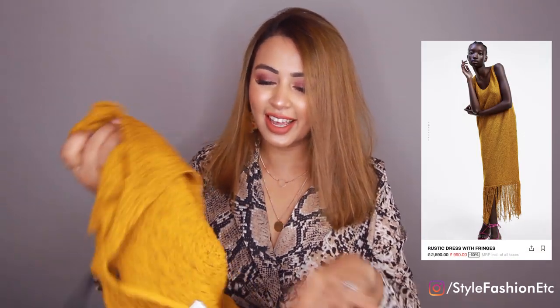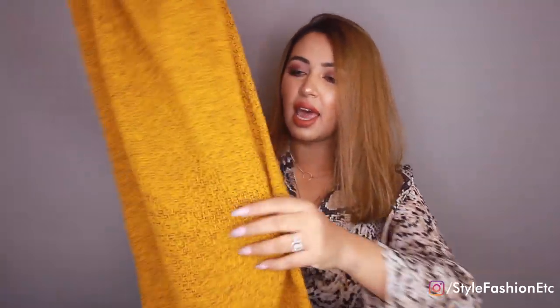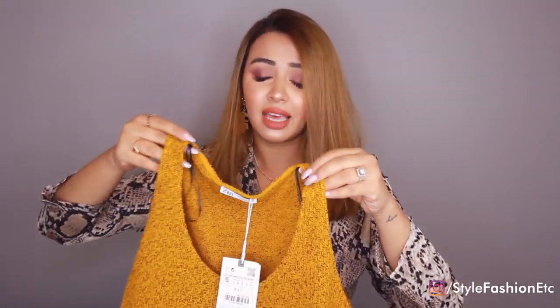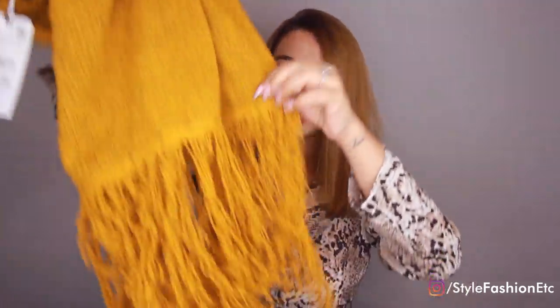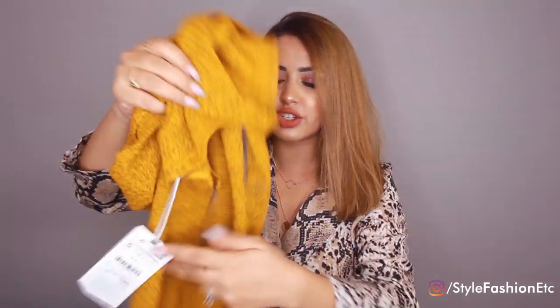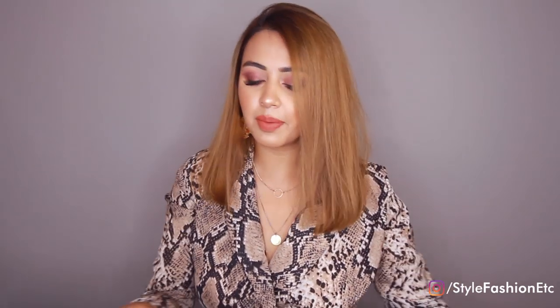I'm going to be out of breath soon because I'm talking so much, but that's okay, it's a haul video. Next is, again, a midi length dress. It's a straight dress again, and it's in mustard color again. And what's really interesting about this dress is it has fringes at the bottom, and just looks really different and very chic and very high fashion when you wear it. And it's just such a simple yet very eye-catching dress.